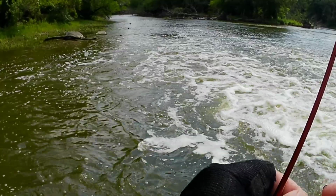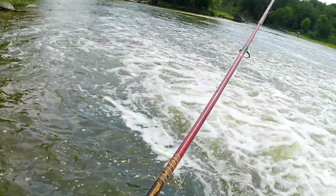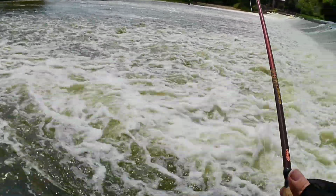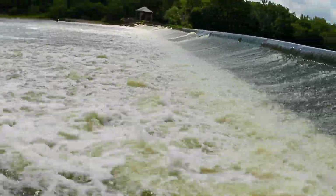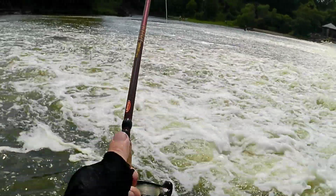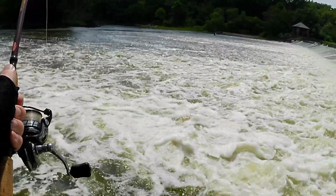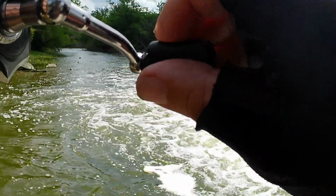I mean, I'm not necessarily looking for white bass though. So if this is like a white bass magnet, then we might have to switch over to our other jig. We'll have to see. We can get a smallie to hit this thing.